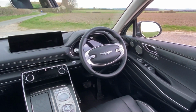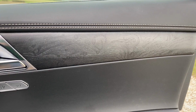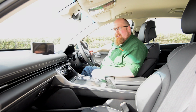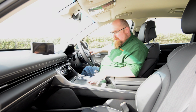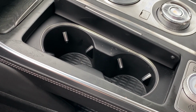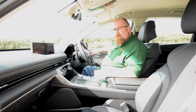Then on the center dashboard, what was a real nice surprise is that I was expecting black piano plastic, and we haven't got that. This is actually real wood, and I just love the look of it in this GV80. It just adds a sense of class to the interior. Not like, say, Lexuses of old, where you used to have the kind of heavily treated wood, where it was very shiny. This just feels really nice to touch, and as I said, just adds that element of class to the cabin. As a whole, I think the design just looks very elegant, not necessarily minimalistic, but it does look very well screwed together and just feels like a lovely place to be.